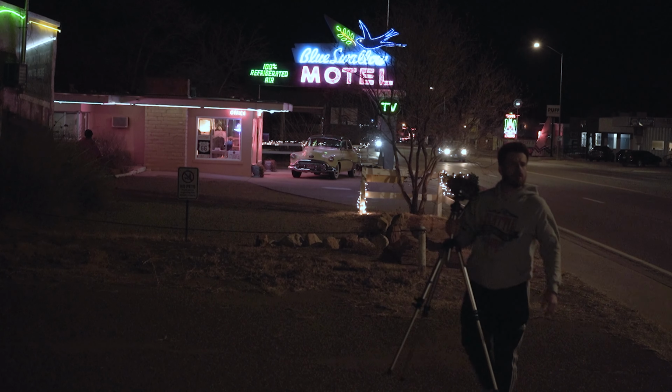So, we have been out here for how long, you think? 20 minutes? Yeah, probably about 20-30 minutes taking pictures of all of the cool motels here in Tucumcari, New Mexico. It's just such a time capsule. It feels like we're in the 1950s.